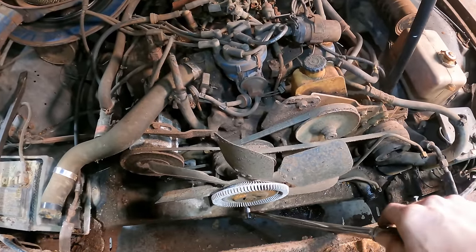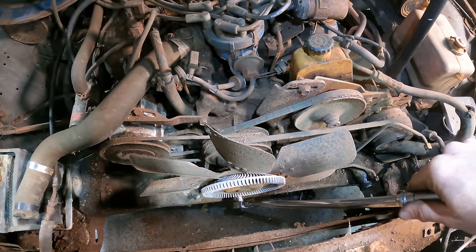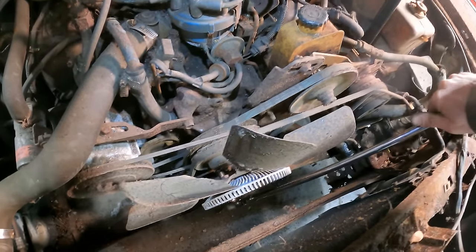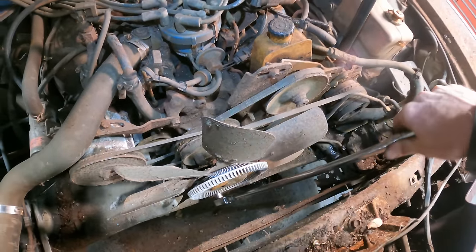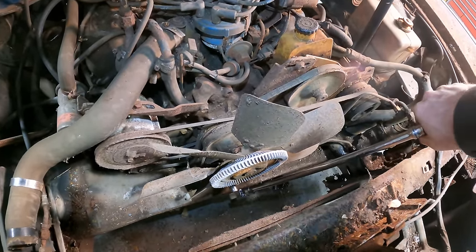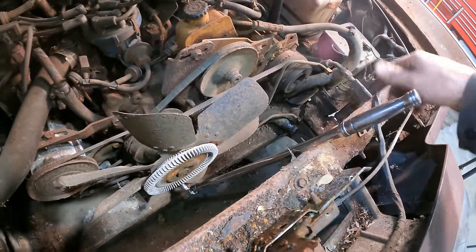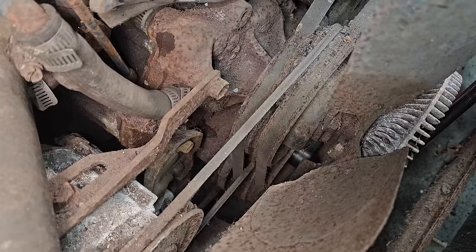Without pulling the plugs or messing with anything, let's see if this engine budges over or if she's locked up. Oh, I see it budging a little bit there. Yeah, she's free. Those belts are kind of funny. I almost want to just hit the starter and watch all that disintegrate. Pulleys are so shot. I'm going to slip and just slam my hand into all this rust, aren't I?